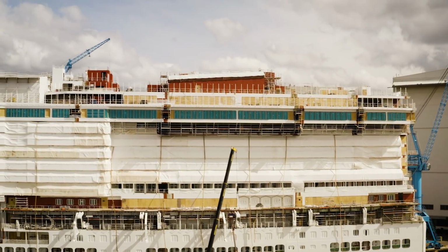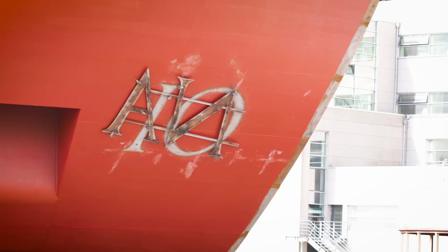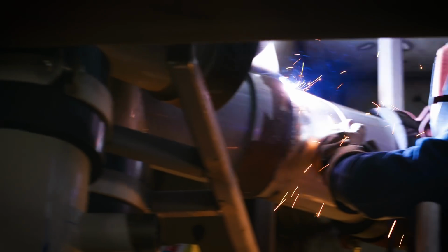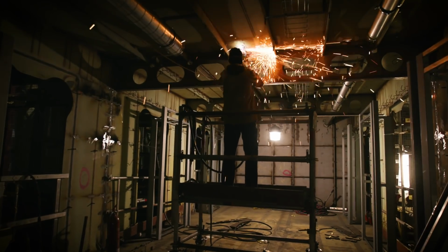So with less than a year to go, my visit to the yard today has really brought this whole project to life. I couldn't feel more proud and excited to welcome Iona to the P&O Cruises fleet.